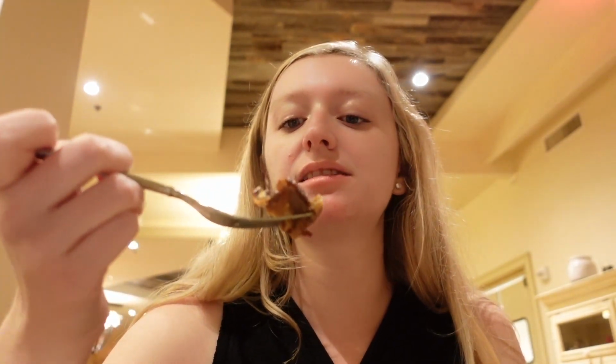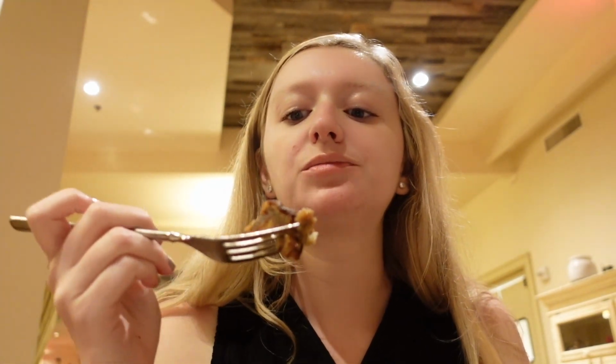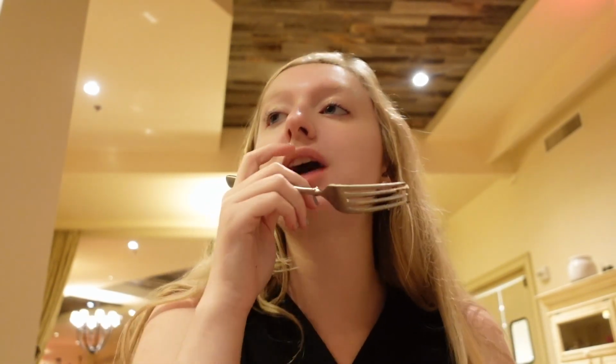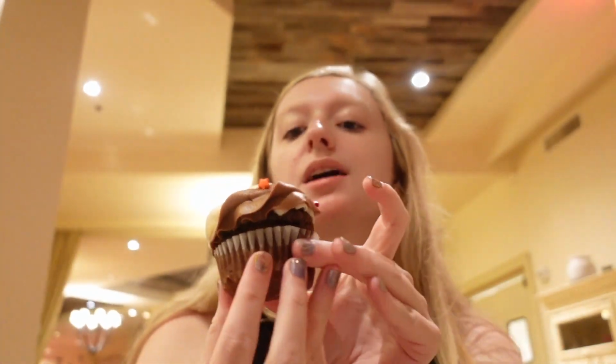It's good. That bourbon is a pretty significant taste in there, but it's a really good bread pudding. If you like bread pudding, I would say you would like it. It's really good.